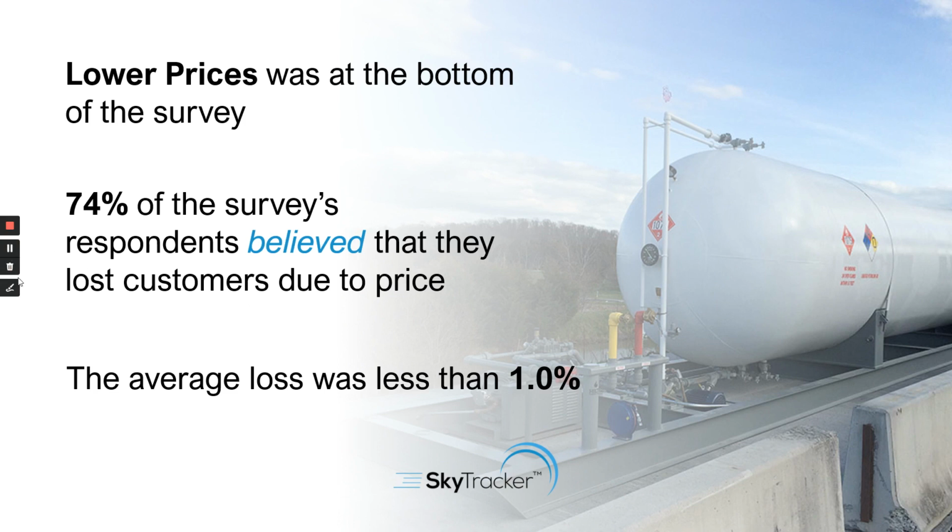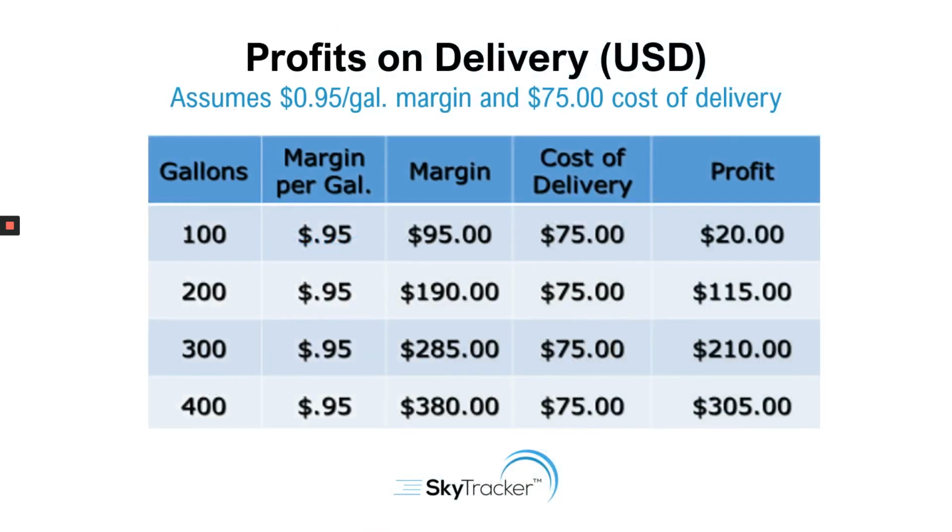So let's take a look at how to give the customer what the customer wants, but to do it efficiently and effectively for you. Let's take a look at your delivery costs. Looking at a few different examples here. This is using a cost of delivery of $75 and a margin per gallon of 95 cents. You can plug in your own numbers here and come up with your own calculations, but this probably isn't the first time you've seen this. Obviously, short fills are not going to make you much profit. So if you only deliver 100 gallons, you're only making $20 on a $75 cost of delivery.